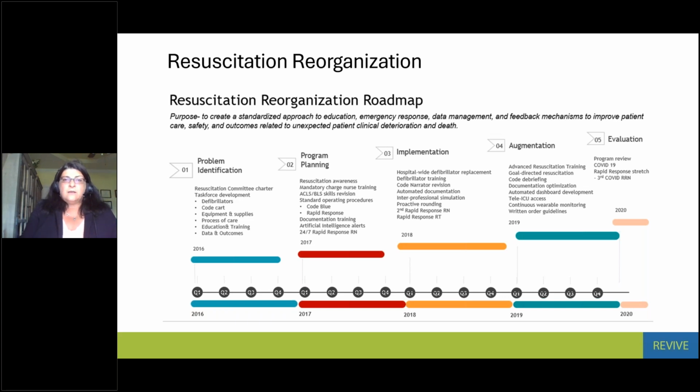Then as we got to 2019, we were really rolling. We were doing great. We were getting some awards for our Get With The Guidelines. We were following the guidelines. We were doing our work there. We also have telecritical care programs, so they were able to help and support the teams, particularly in the ICU. And we started adding more structure to things like written order guidelines, policies, and procedures that needed to be adapted.